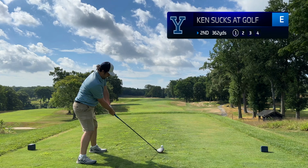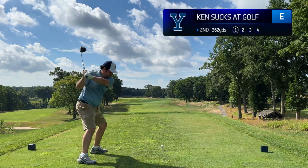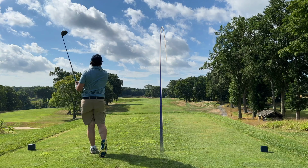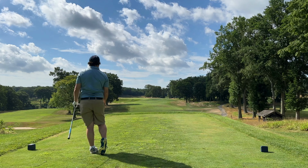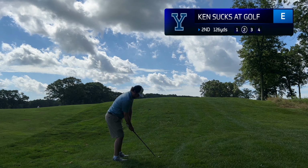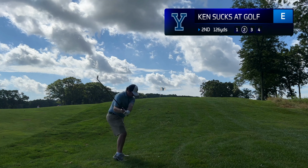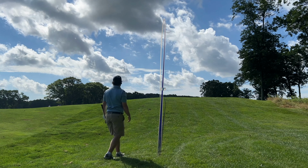Second hole, you do not want to miss left here at all, either on your tee shot or on your approach shot. Hit that one pretty solid, but leaked just a little to the right. We would find the right side rough. The only issue with being in the rough on the right side is that it is a blind approach, and it's important to know where your aim point is, because if you miss left, there is a very deep greenside bunker you do not want to go into.